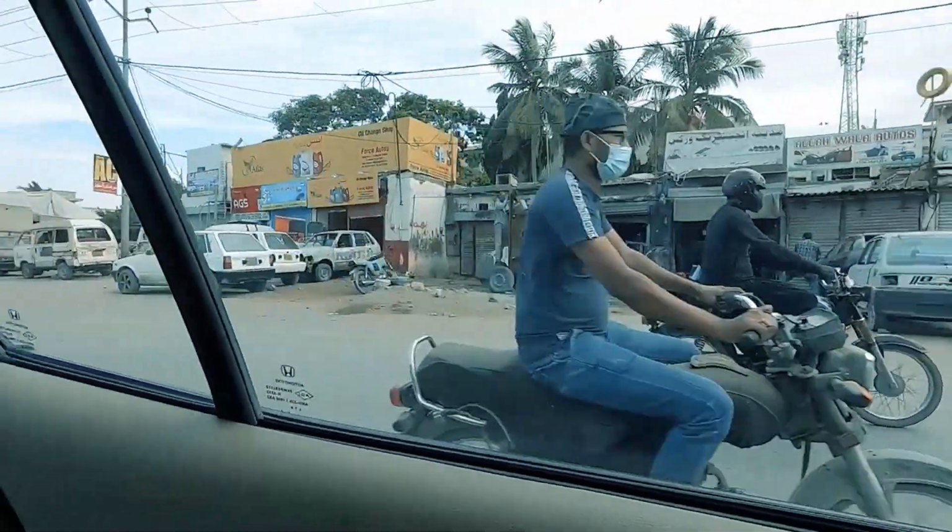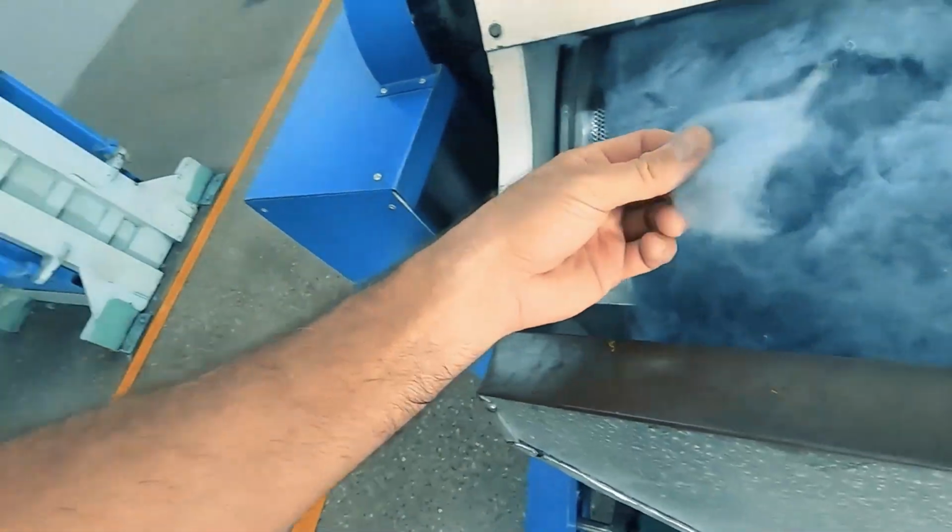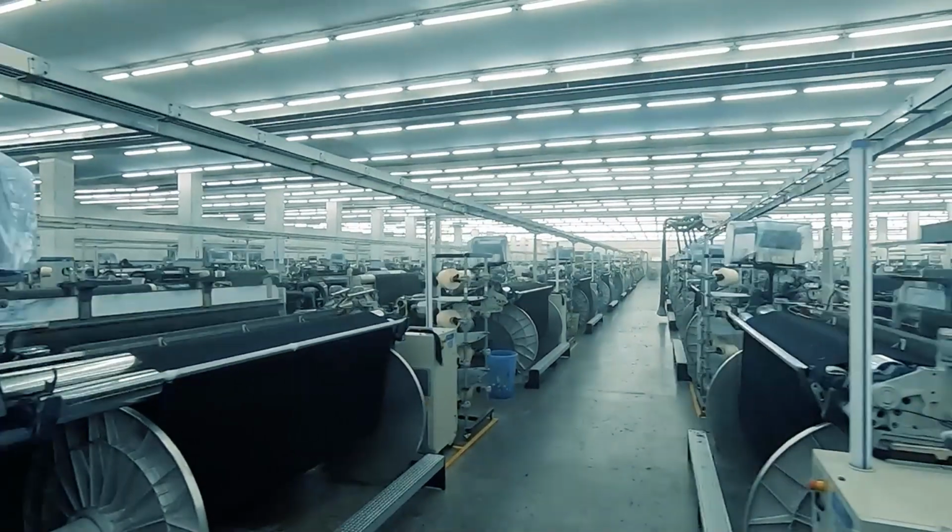My name's Lauren Kronk, and I've been a denim designer and a denim maker for 25 years. I'm on the hunt for pretty much anything and everything denim. So join us for the journey, and we'll see you at the factory.